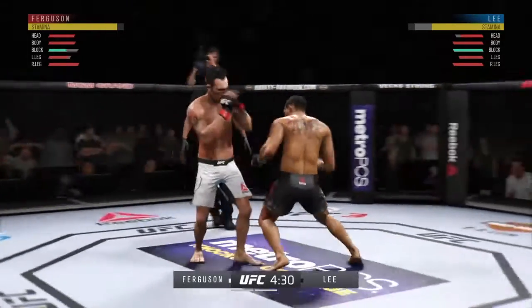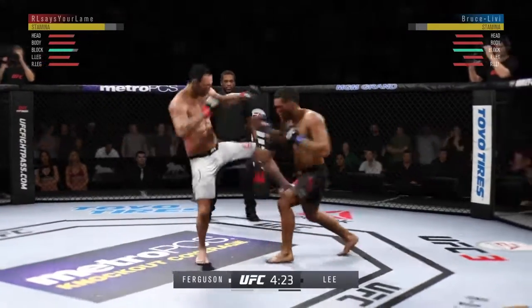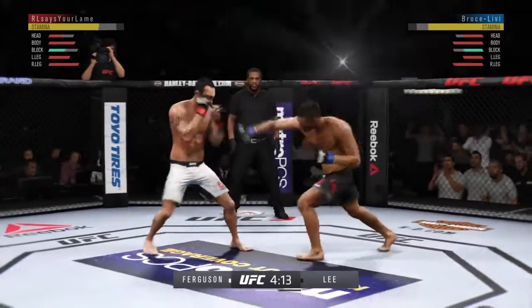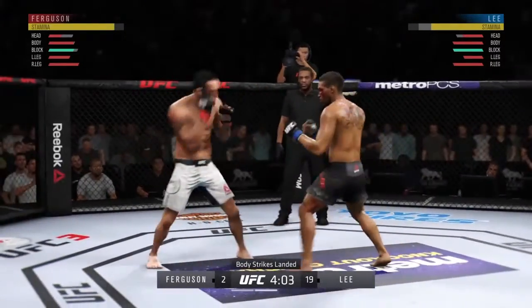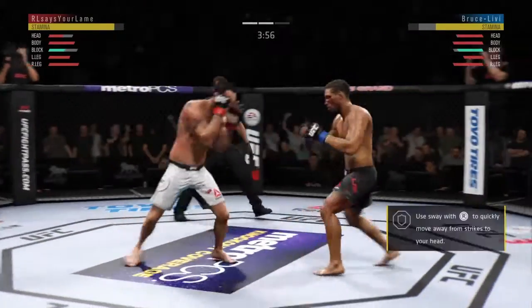Nice leg kick. Ferguson going for the leg kick. He does not connect. And he gets tagged. Nice combination, Joe. Oh, man, look at him now. Both fighters throwing heat now. Clean punch. Oh, continuing to work the body to great effect. Oh, good left hand there.